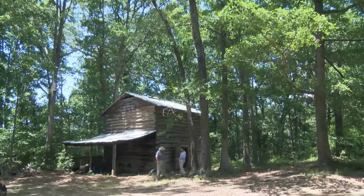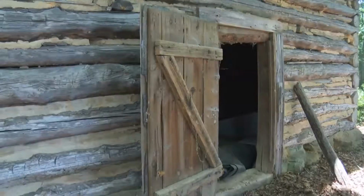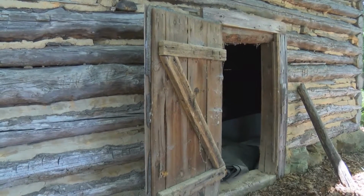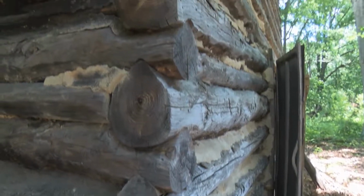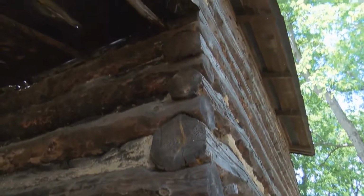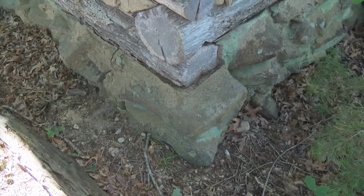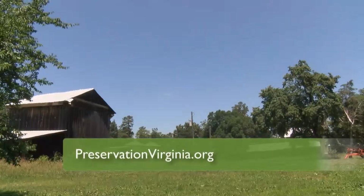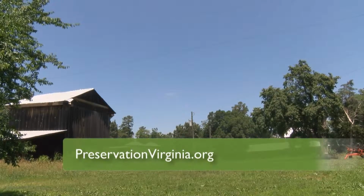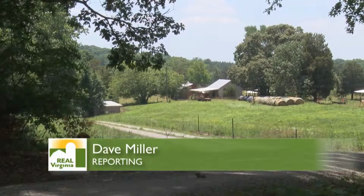Preservation Virginia offers a mini-grant program for owners interested in raising funds to stabilize and preserve old tobacco barns. The Tobacco Barn Preservation Project is the first of its kind in the state. The knowledge of how to repair these old structures is very specialized, so the project also offers advice and training on repairing them. You can learn more at their website, preservationvirginia.org, and by searching for tobacco barns. In Pittsylvania County, this is Dave Miller.